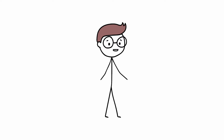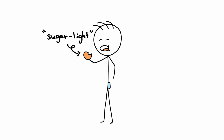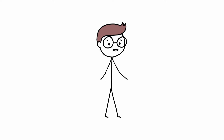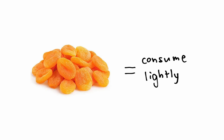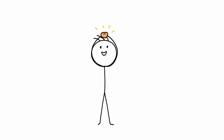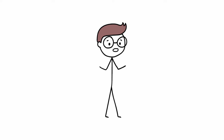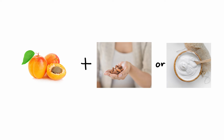When it comes to apricots, fresh is always best for diabetics. They're like the sugar light version with all the deliciousness and fewer spikes. While apricots are a tasty fruit, dried apricots can be high in sugar and should be consumed lightly. Don't shy away from those juicy apricots. Diabetics can enjoy them too. Stick to a single apricot for a satisfying snack. To further slow down sugar absorption and prevent blood sugar spikes, pair your apricot with a handful of almonds or a dollop of Greek yogurt.